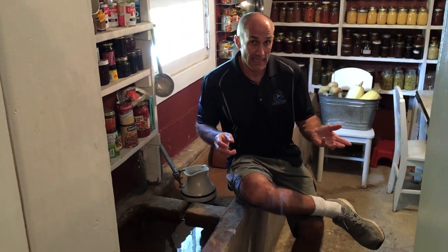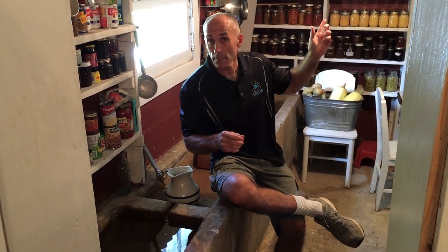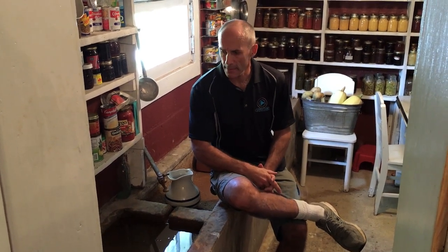This house has been without electricity longer than it's had it, but it did have running water fairly early on, thanks to a spring on the hill behind the house that came down to this spring house, and it's some of the best tasting water that you'll ever find. In fact, I think we should bottle and sell it. I can see it now. Waddell water.